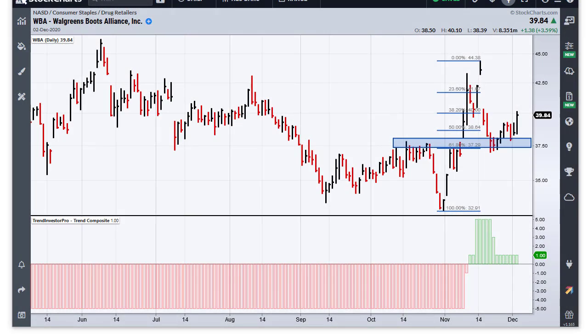So now I want to shift gears here and show you a chart that's really got a lot going on and a few lessons, I think, that we can carry forward into the future. All right, this is Walgreens Boots Alliance, WBA, and I initially tweeted this one out when we had the breakout and the trend composite turning positive for the first time in months. It was lagging, and we got a bullish trend signal. And so we got this big move up above 43, and then boom, we got this gap down.